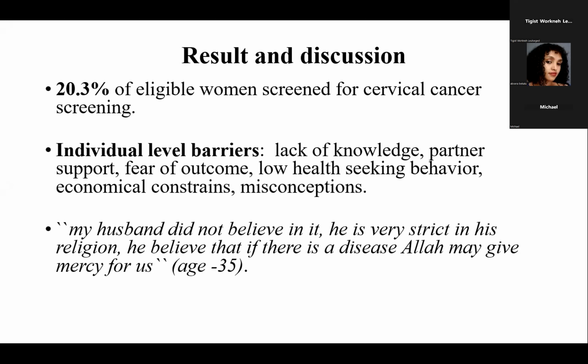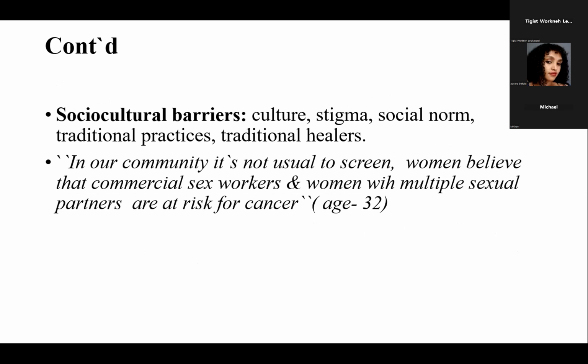As I have shown in this slide, one study participant said, "My husband did not believe in it. He is very strict in his religion. He believed that if there is a disease, Allah may give mercy for us." In this part, as I described in the individual level barriers, partner support is one factor at the individual level. And the second theme was socio-cultural barriers.